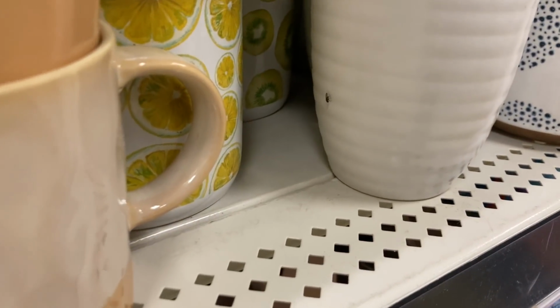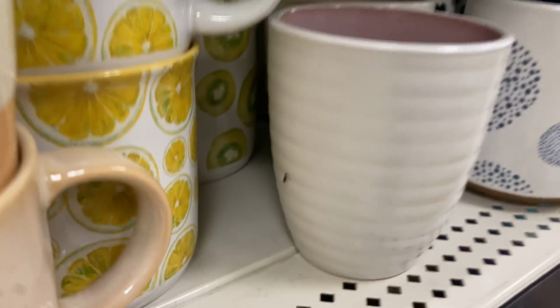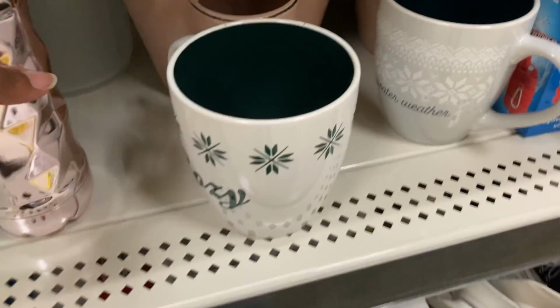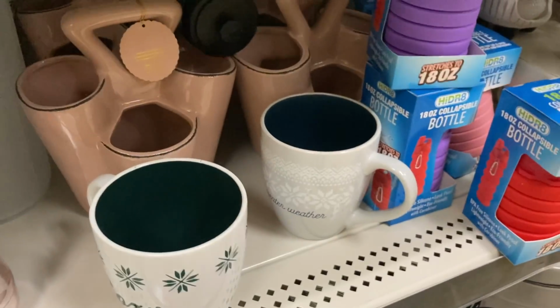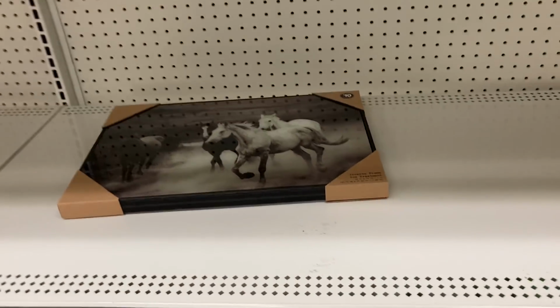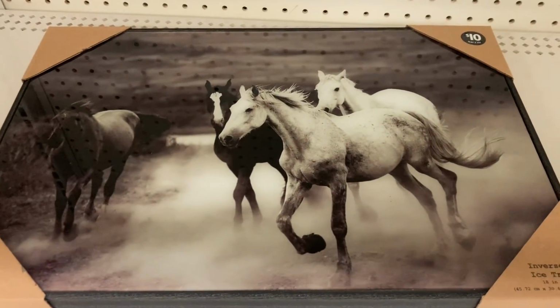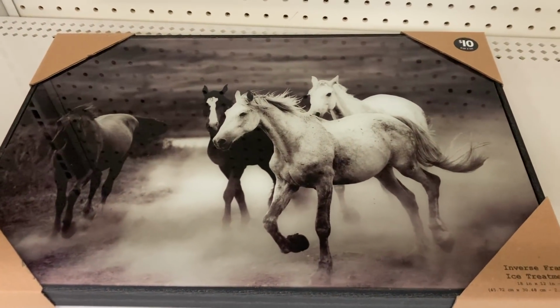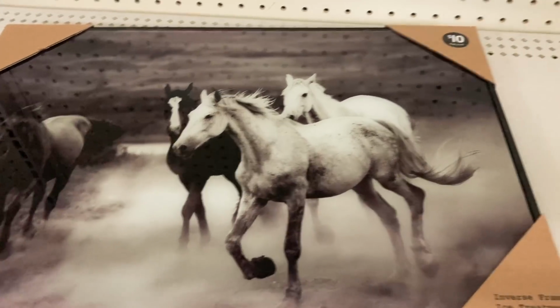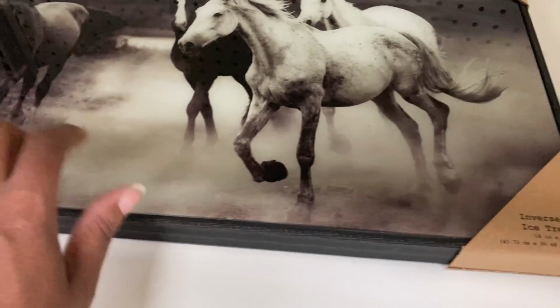You got to know there's going to be bugs everywhere, so be careful when you bring these bags and items into your house from any store. Okay, that's really beautiful. You all know, well, for those who don't know, I love horses and gorillas. That's beautiful. Gosh, I want it too.